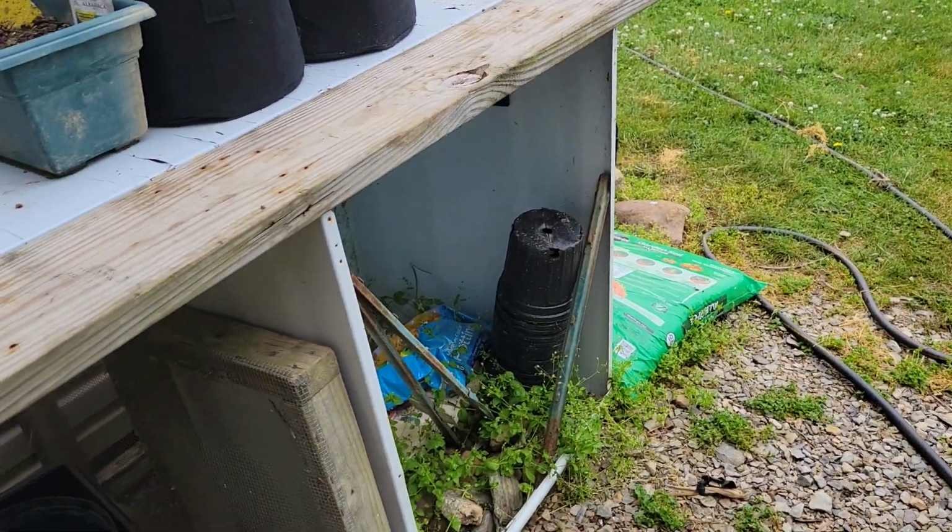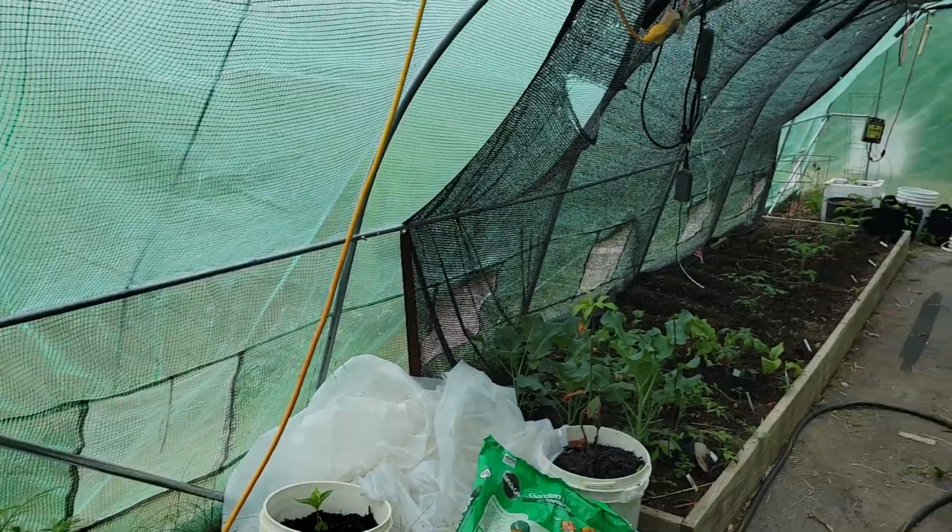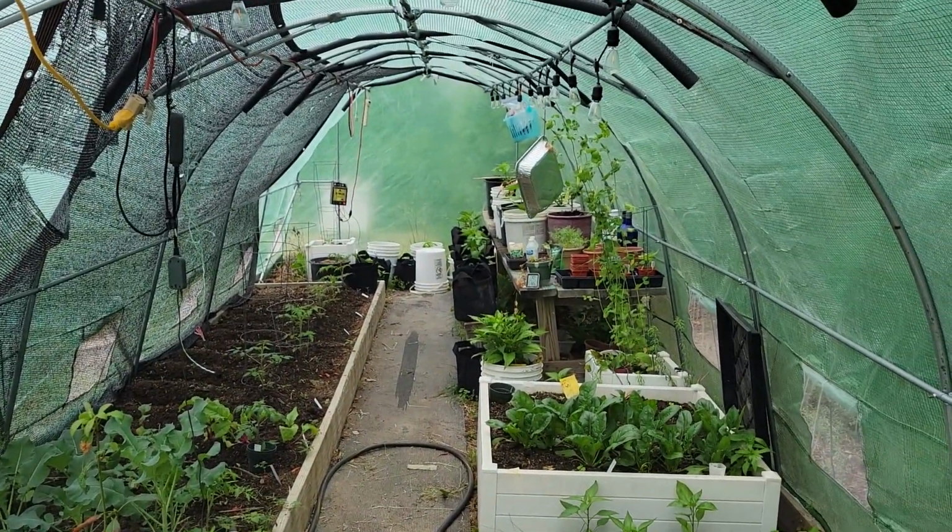Oh, don't throw away your old washing machines, folks. They make great tables. So that's what the greenhouse looks like.